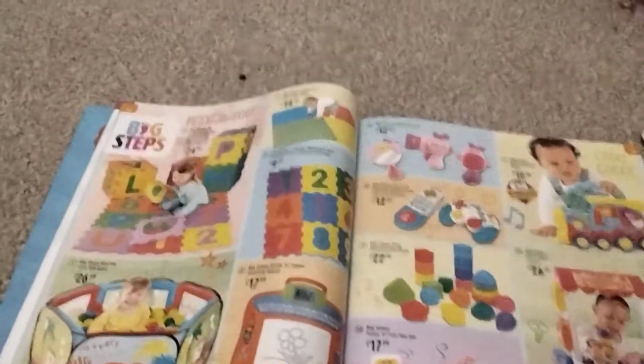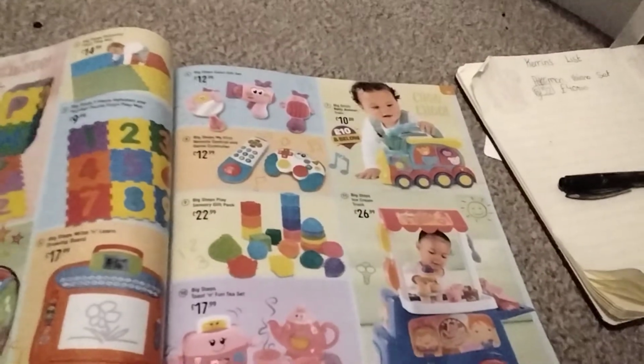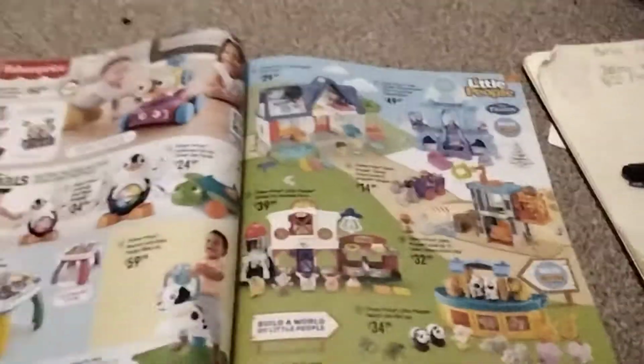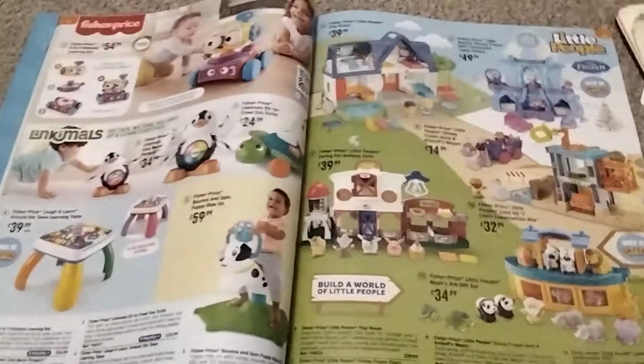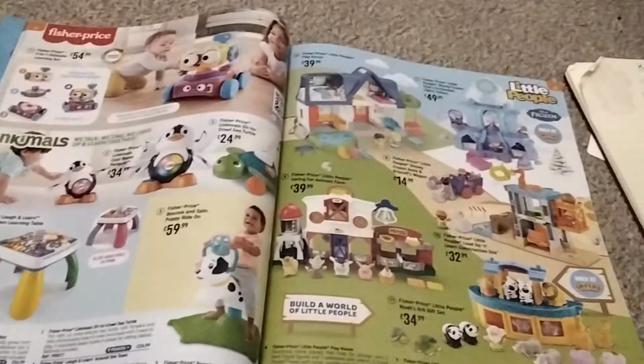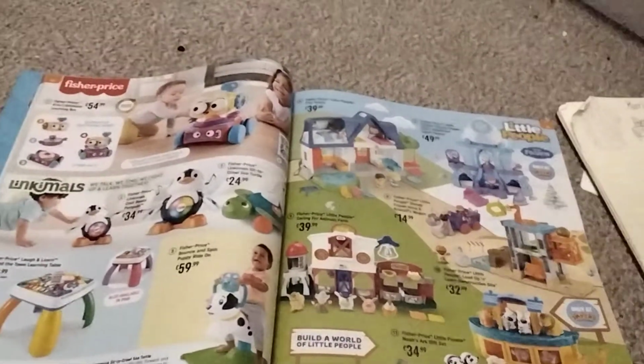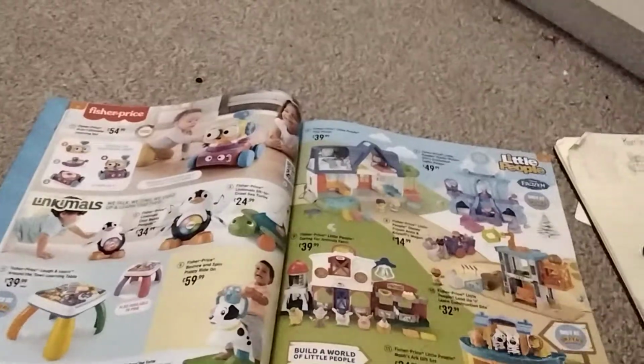Next up, Big Steps. I'm having enough of Big Steps. We have, look at that. See, look at that one. You can see all the costumes. Look, people frozen and a little bit of it. Cool, what happened?